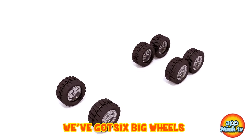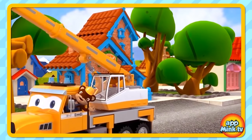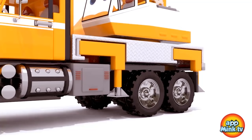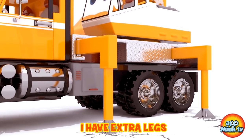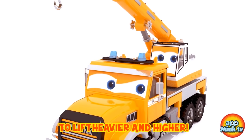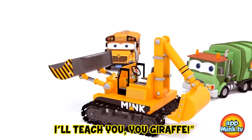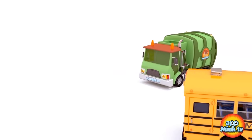We've got six big wheels so we can move heavy objects fast and easily. But if the crane needs more support, I have extra legs to lift heavier and higher. Teamwork is definitely the best. I'll teach you, you giraffe. You'll never catch us with those treads.